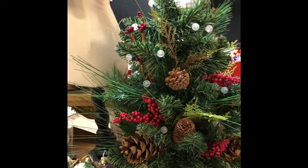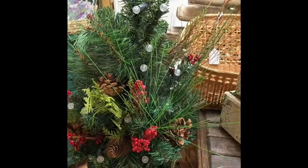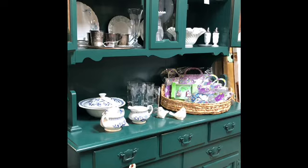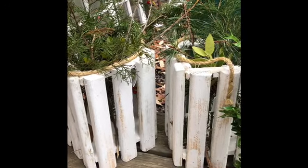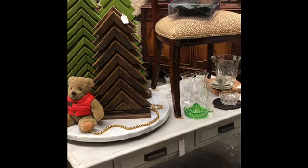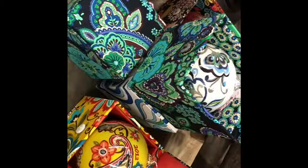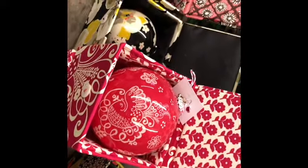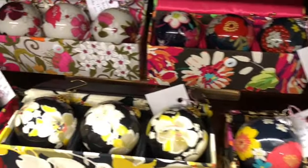I have a pair of these pre-lit little mini Christmas trees that would go on your mantle or on your dining table. They're very nice. These are rustic lanterns. I have them in different shapes and sizes. Ornaments, we have some retired Vera Bradley ornaments. They are hand reverse painted. They're absolutely vibrant, gorgeous. And we have them in the smaller size as well.